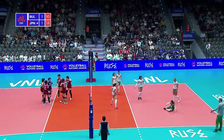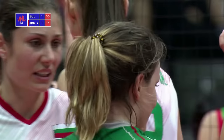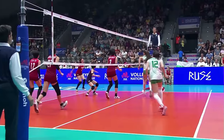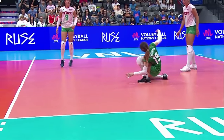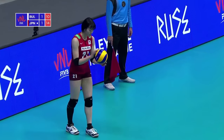Oh, that is delightful from the far side of the court. Finding the gap with perfect placement was Ishii to take her to 13 points in the match. The game high scorer gives her team a 4-point lead.